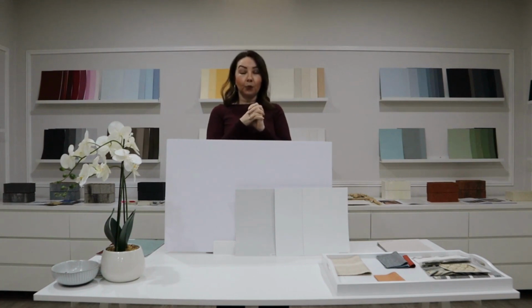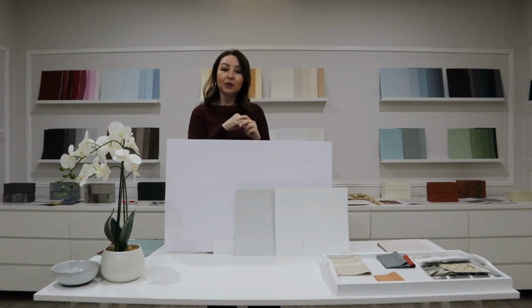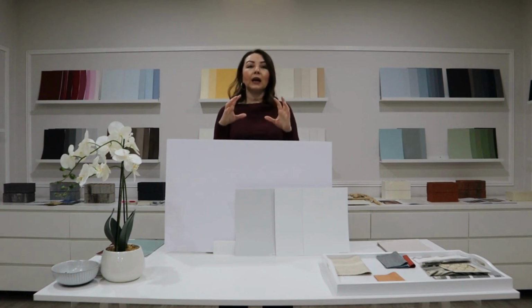Does it work externally? Yes, it does. It's such a good color to use externally. I have recently used it on one of the projects and it's so beautiful.